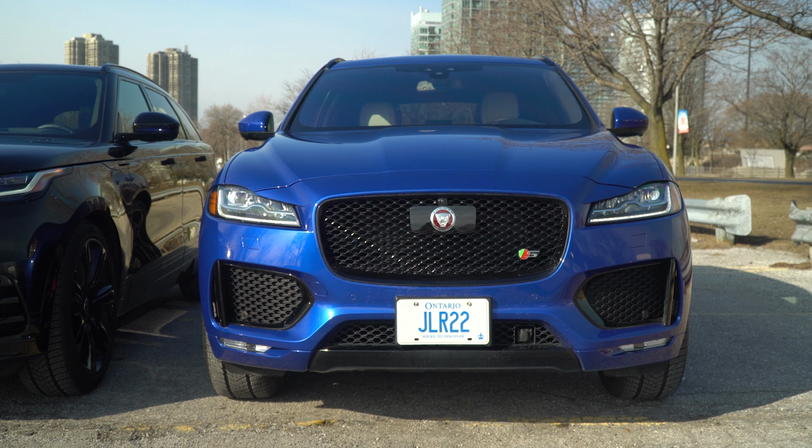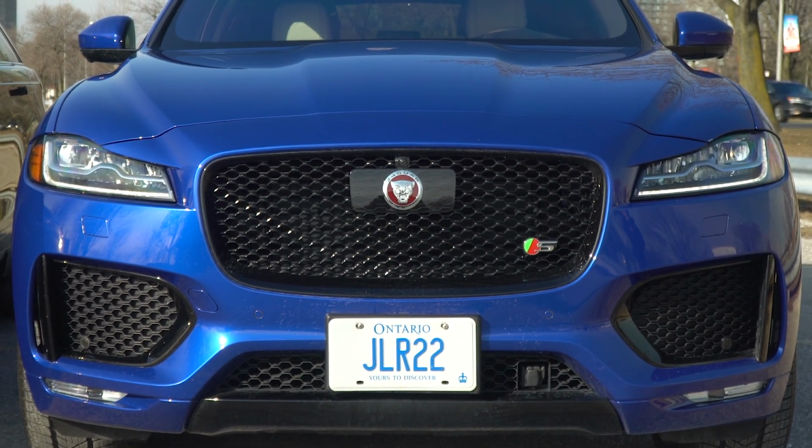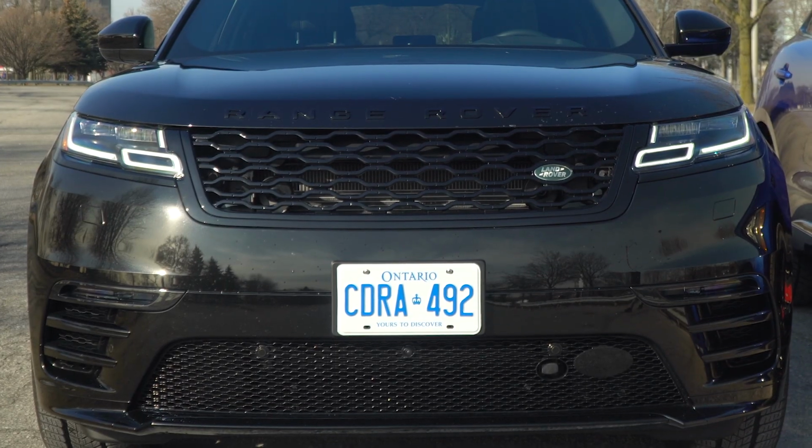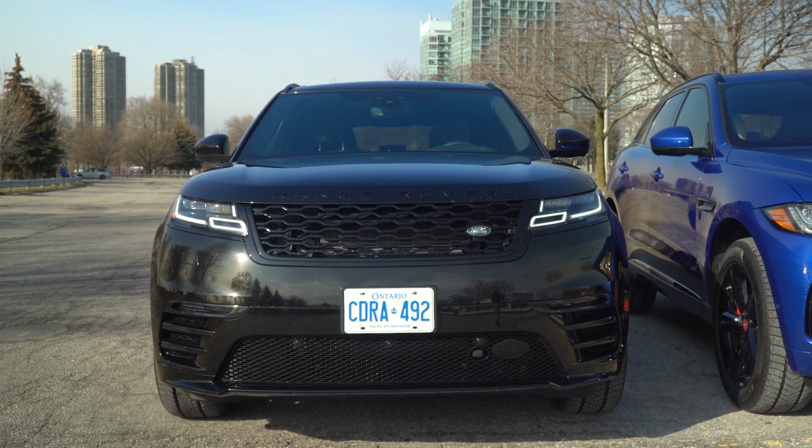Next comparison, headlights. I think they're both winners. I really can't pick a definite winner with headlights on these two. They both look really good in their own way. The Jag's are more aggressive, but the Range Rover's are a lot more classy.